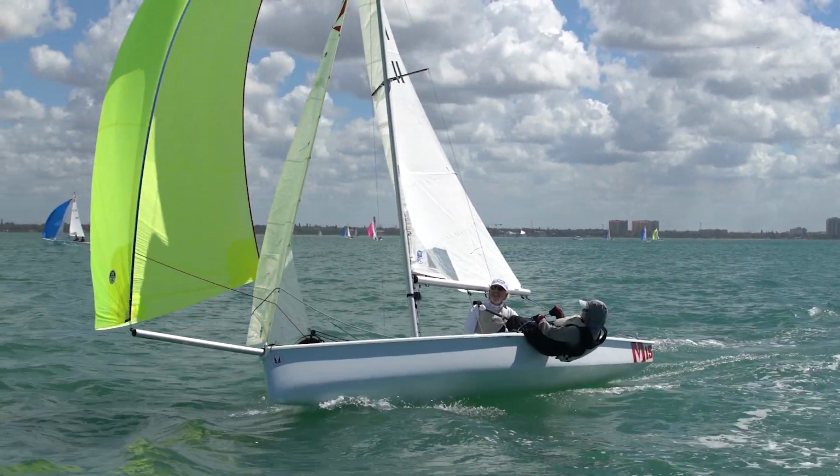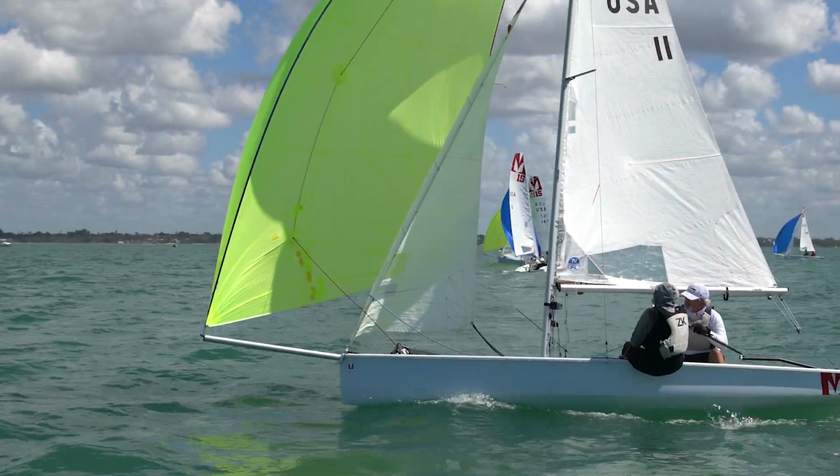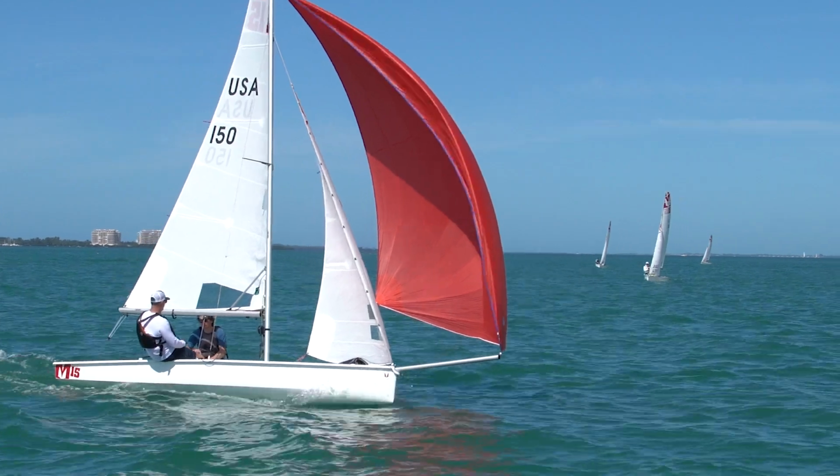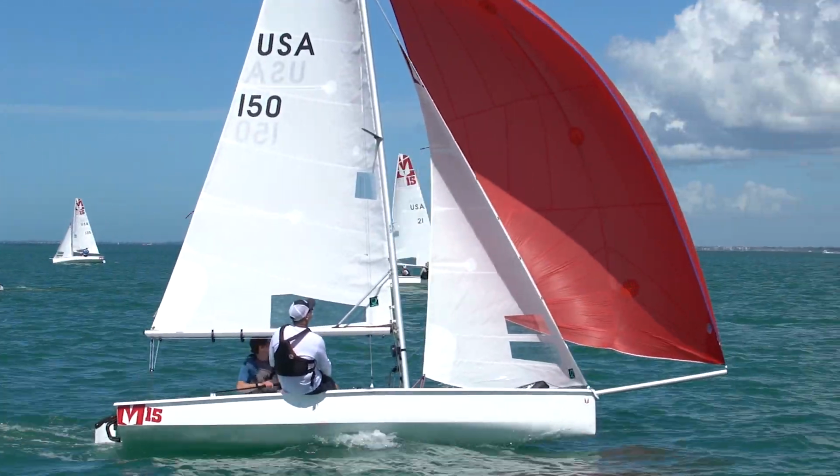The skipper can transition to sitting on the leeward side of the boat while the bow person continues to trim the kite from the windward side. That was something that a few boats did, especially on the first day when it was a little bit lighter. The breeze was a lot more up and down. There were a lot of variations in pressure on the course.